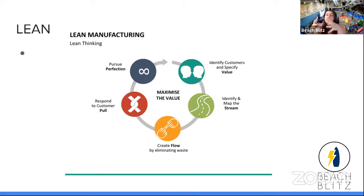And so for a drive base, for example, the value in the drive base is I need it to be accurate. I need it to have the holes in the right place. That's the value I have in that specific drive rail. What is not value is I don't need it to be sanded necessarily. That's not much value. I don't need it to be powder coated. That's not much value added. It's not accomplishing the task that I set out to do. The most important value is that the holes are in the right place so I could use it properly.